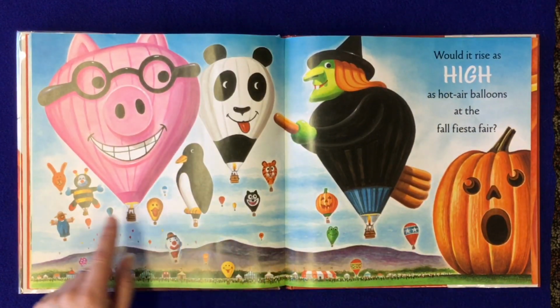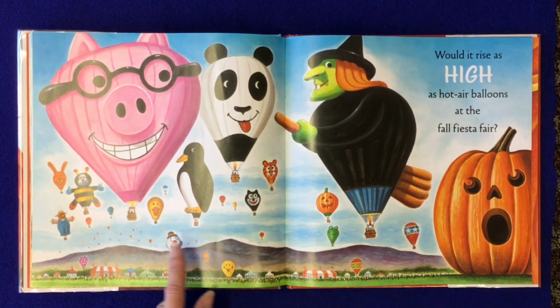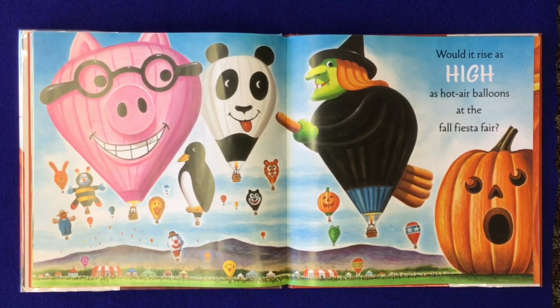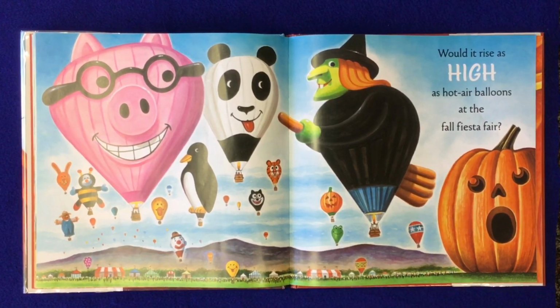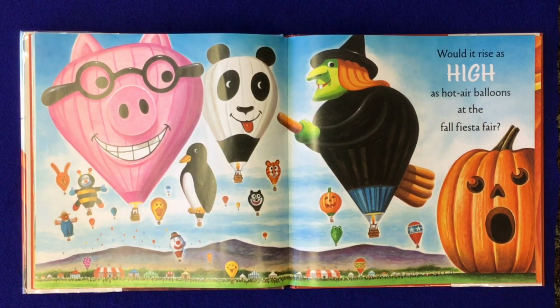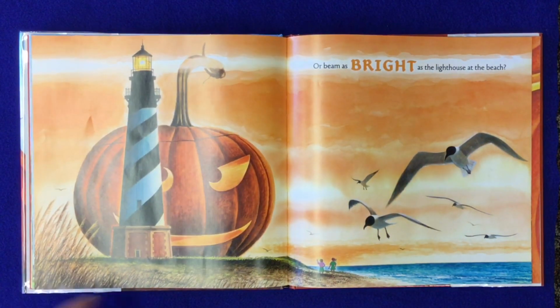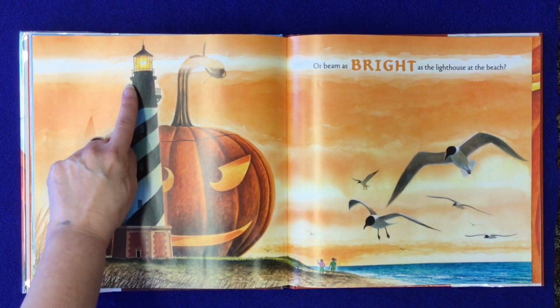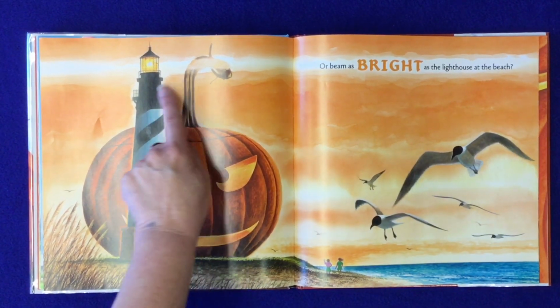Would it rise as high as hot air balloons at the Fall Fiesta Fair? I like the frog hot air balloon the best. Which one is your favorite? Or beam as bright as the lighthouse at the beach? Look at that bright beam.